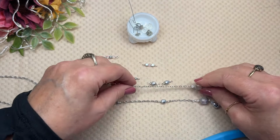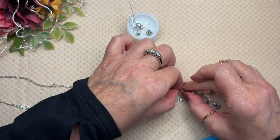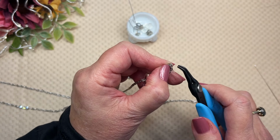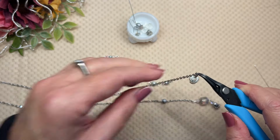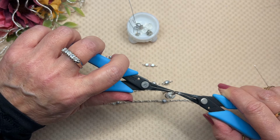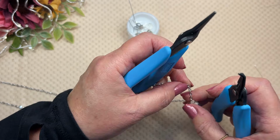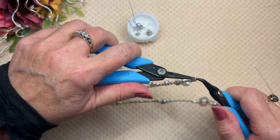I'll show you exactly what I did. And so again, I just want to be totally random. So I'm just picking a spot and I'm going to stagger. I don't want my add-in components to be parallel with the other chain. It's for sure going to dangle and move around, but I'm going to try to stagger them as best I can.